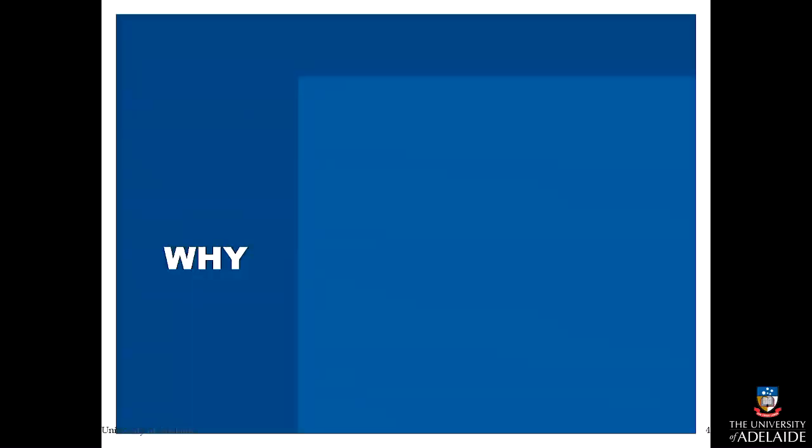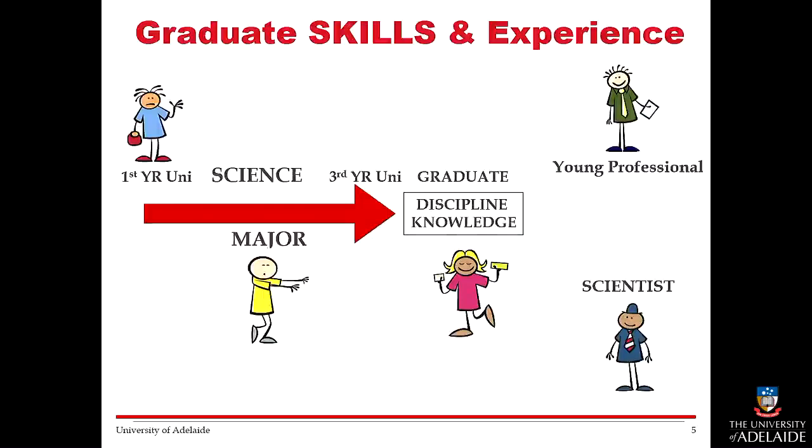Okay, so why do an internship? And I think this is open to first, second, and third year students. So if you just bear with me, put your hand up if you're a first year student. Excellent, that's wonderful. So as a first year student, there's all sorts of reasons why you leave school and choose to come to a university to do a science degree.